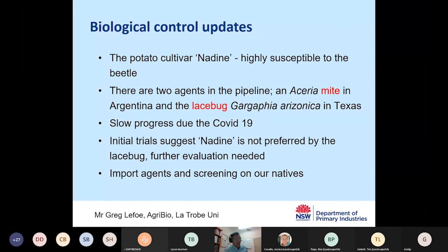So basically, if everything is favorable in the field testing, either in Argentina or in the US, then there will be a long process trying to prepare documents to import the agents. And then after importing the agents, we have to do the screening again with a lot of natives and a lot of Solanum crops. So it's not going to be a quick process.